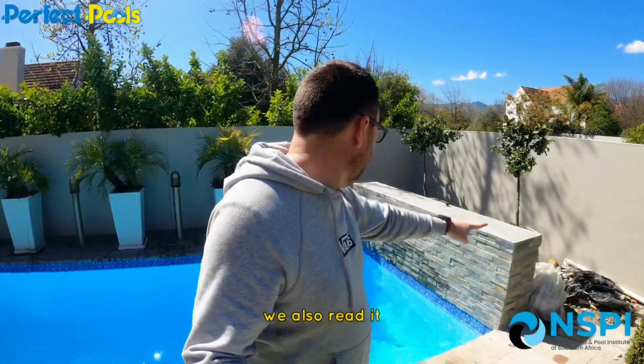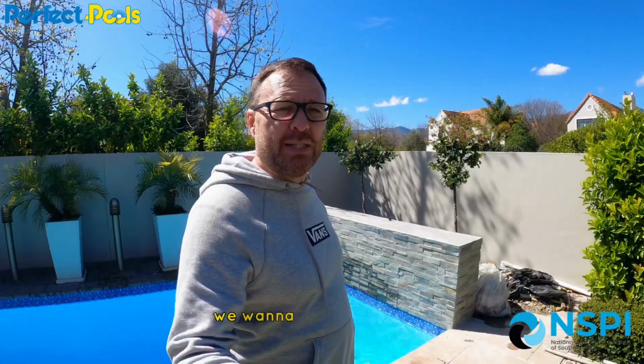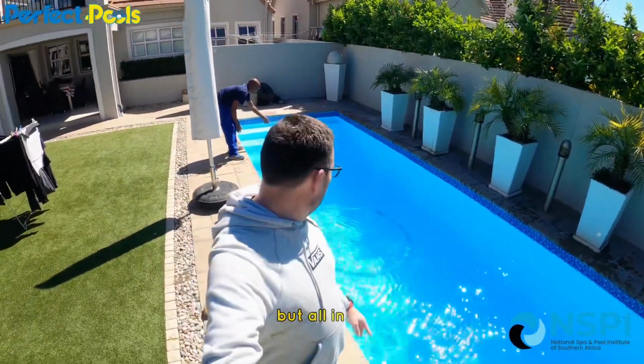Anyway, so yeah, pool looking fantastic. We also redid the actual fountain, looking brilliant. We put it off now because we actually wanted to dry it out. We want to seal it tomorrow, but that's about it. So yeah, we just got some rubble to remove, but all in all, the pool is looking absolutely fantastic. Customer is super happy, and yeah, we are done.